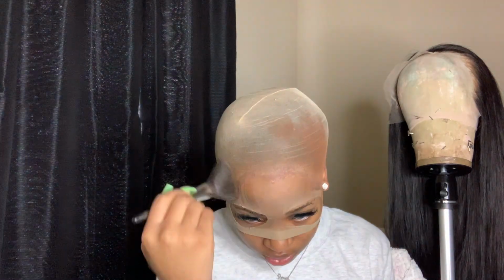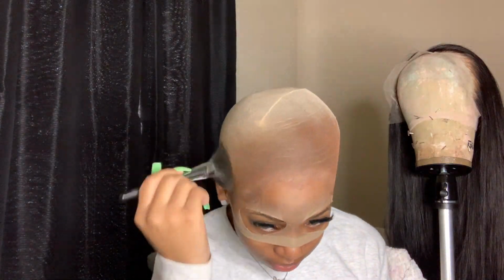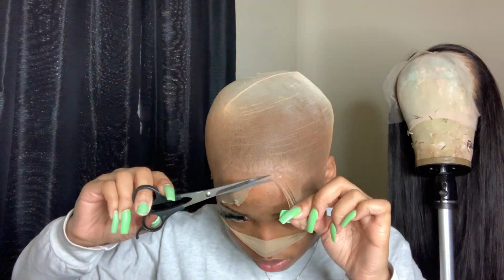So before I started cutting, I just put the makeup on. Like I said, I would have put the makeup on before I even put the glue on, just so it doesn't get tacky and kind of look like buildup. But it's okay because I'm gonna do a reinstallation video with this wig because this wig is so bomb, y'all. Like, it's beautiful. But anyway, I'm just drying the glue up a little bit more, and then after this I'm gonna go in and start cutting it.